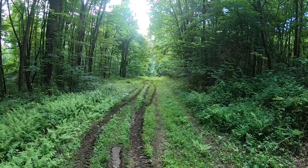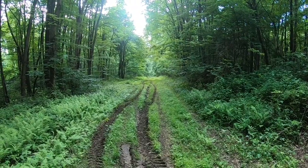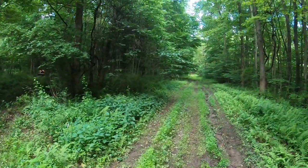So this is the main gas line here. This is a huge trail. It's probably 20 feet wide. I came through here and brush hogged it not too long ago, and it runs up that way there.